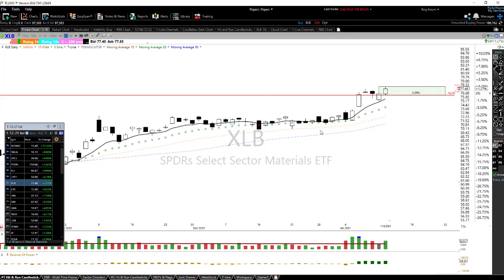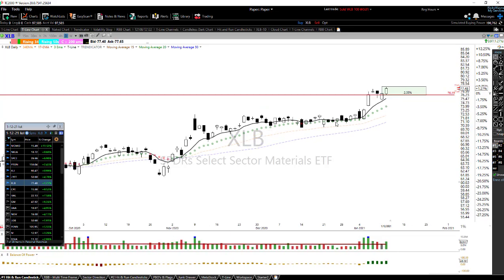XLB, also a nice chart here that has consolidated, and then we've rallied up and simply pulled back, and it looks like we're breaking out of that pullback area. We really haven't taken off, so this is why I'm putting this on the list here. 76.20, 76.15 as a stop. Buy box right in here with a 2.35% between the top and the bottom of the buy box.